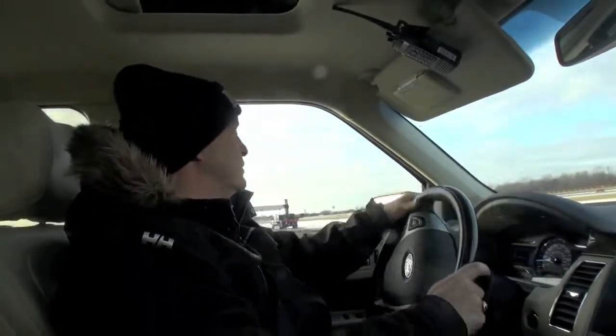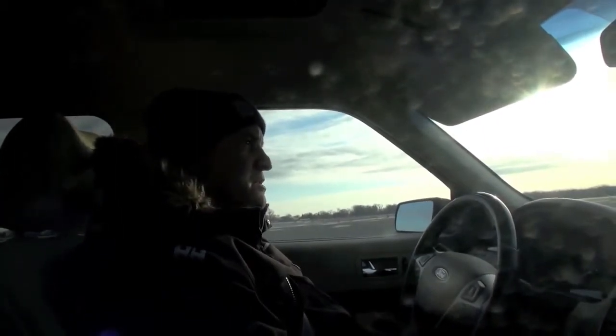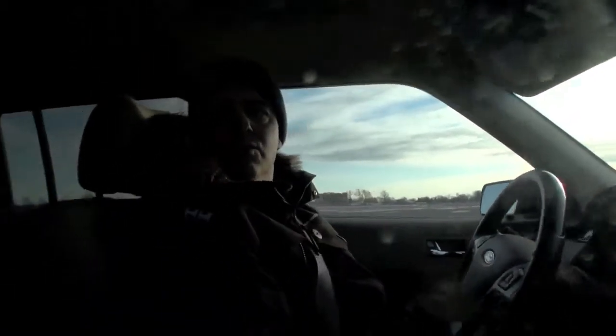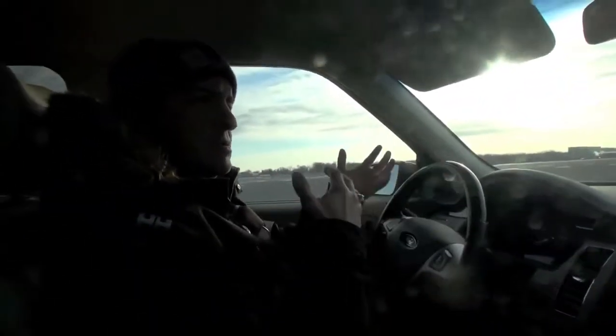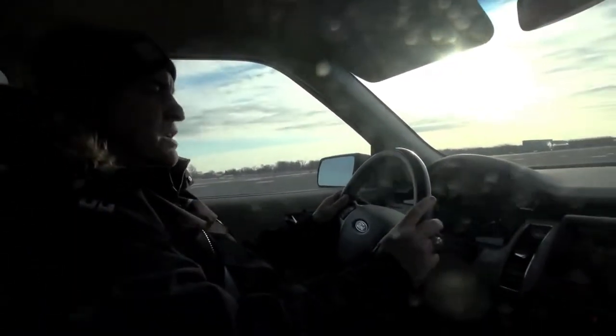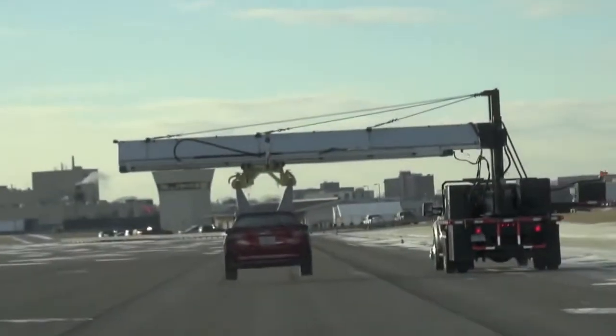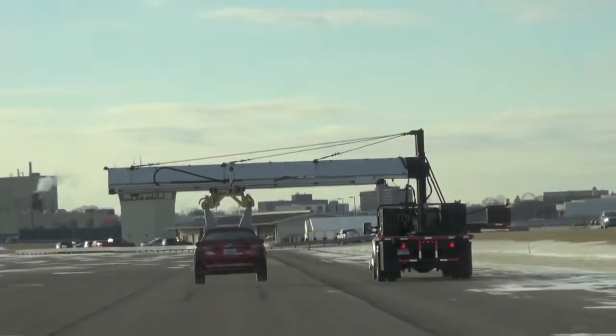Current production vehicle, this is a 2013 Ford Flex, and so we currently have in production systems that warn the driver. In this case, the target vehicle is going around 15 miles an hour, and we're going around 30, 35 miles an hour, trying to mimic city type traffic. So we'll go ahead and do the event one more time. So he's about at 15 miles an hour.